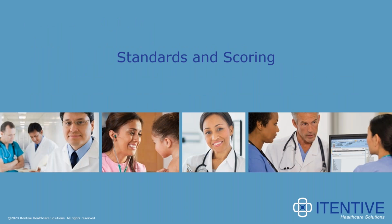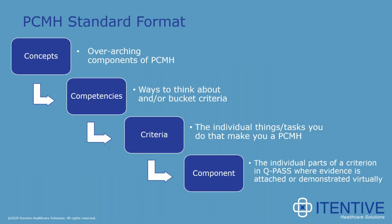Perfect. So I'm going to go ahead and hand it over to Carly, who just finished taking a NextGen client through the entire transformation process and successfully got them recognized, to review the scoring structure and look at these standards more closely. So Carly, it is all yours. Awesome. Thank you, Lindsay. All right.